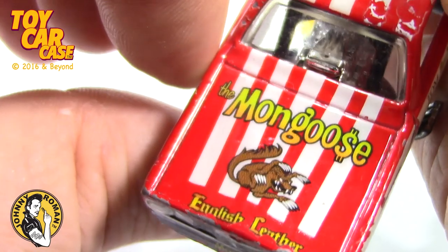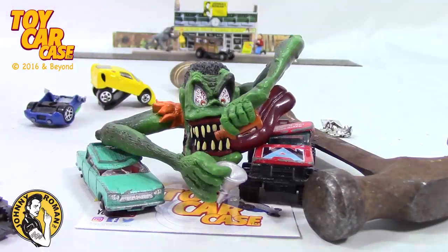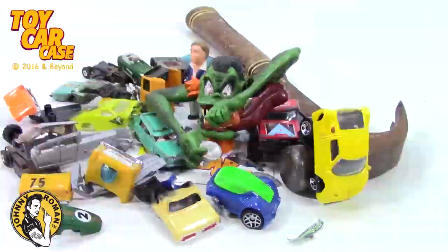No animals were hurt during the filming of this commercial. However, several cars were obliterated.